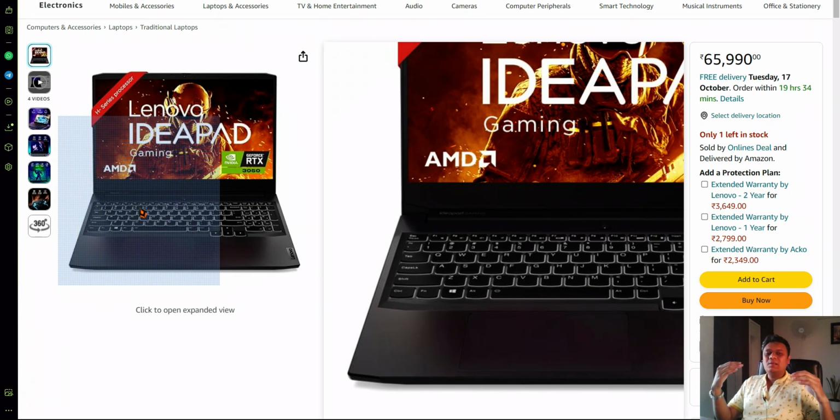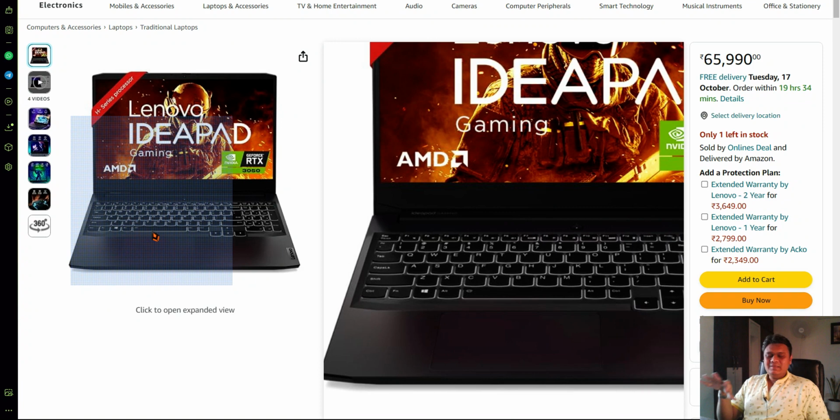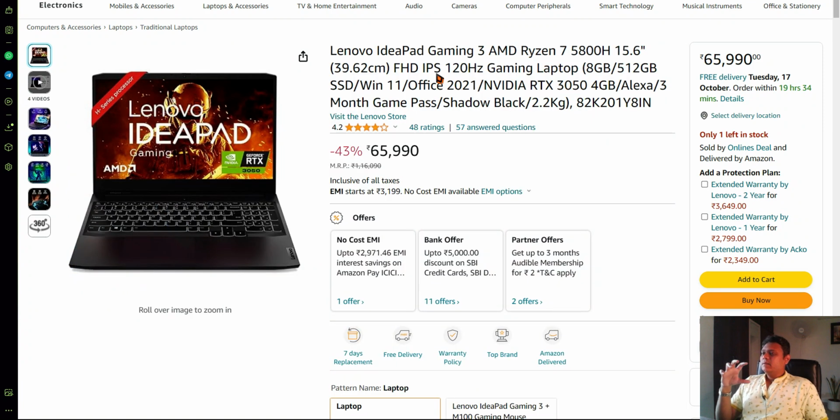It does not have that huge amount of bling like RGB effects and all of that, but it comes with a decent backlit keyboard. The display is high refresh rate, IPS 120 Hz, so no issues over there. 8 gigs of RAM, 512 GB SSD. It comes with Windows 11 and Microsoft Office. Most of the laptops in this particular segment are not offering Microsoft Office, so this can be a bonus for you if you are looking to mix a bit of productivity along with gaming.